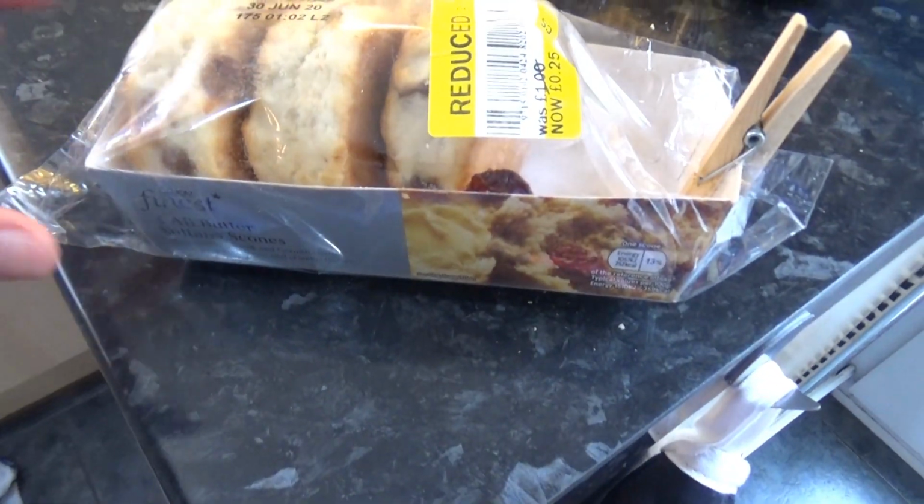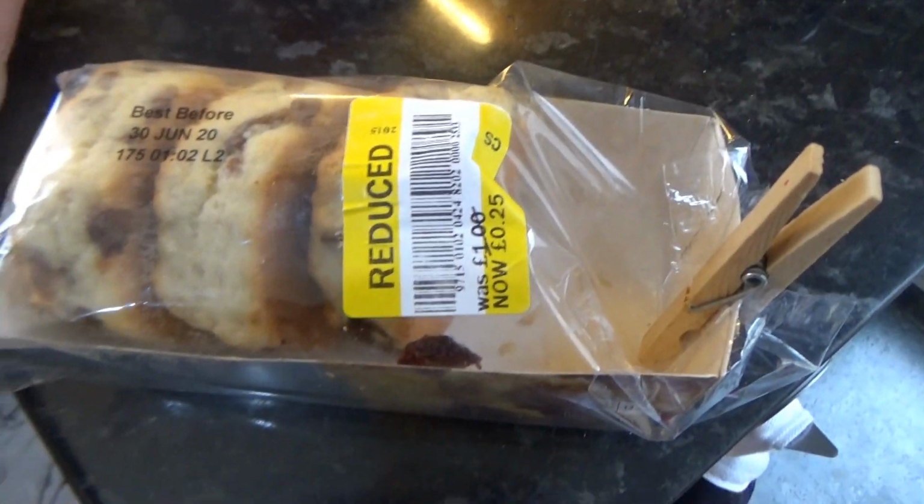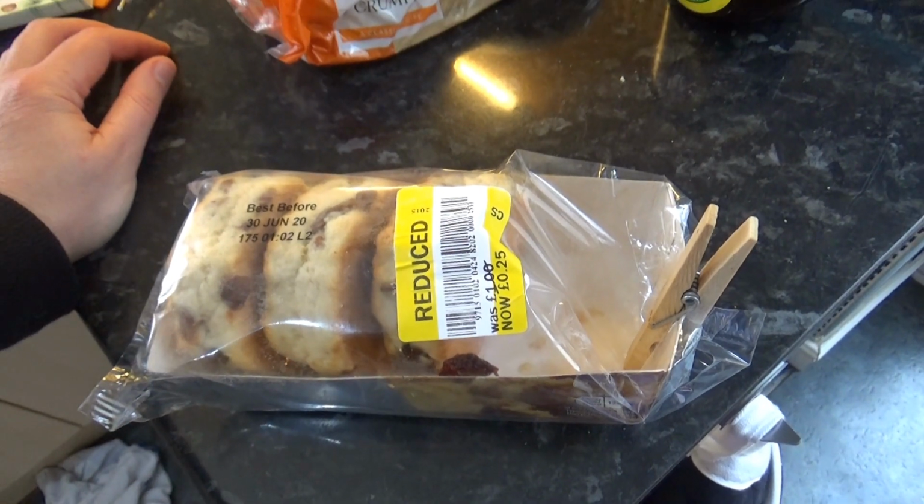Izzy has now discovered all butter scones with sultanas. You see, for years and years she just couldn't eat anything like that because it would set her eczema off. But now the medication that she's on is enabling her to eat an almost normal diet with absolutely no repercussions. It's so liberating, you can't imagine.